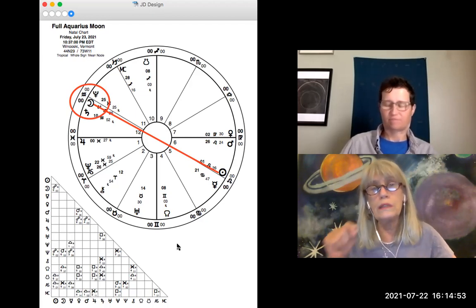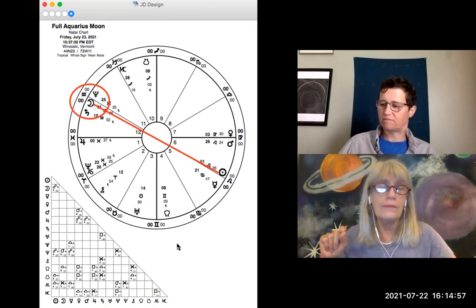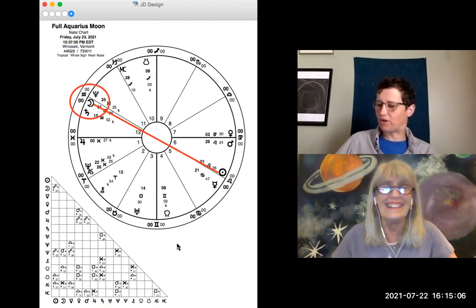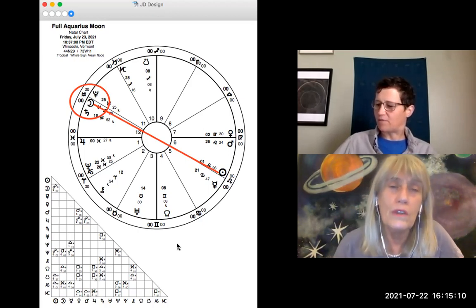So the full moon is in the 11th, and is that right? Yeah, I'm sorry, I got a little confused on that. You're all going to have to forgive me. All right, Lori, that's okay. Okay, so you go ahead with the Taurus one. I think we got it out there.